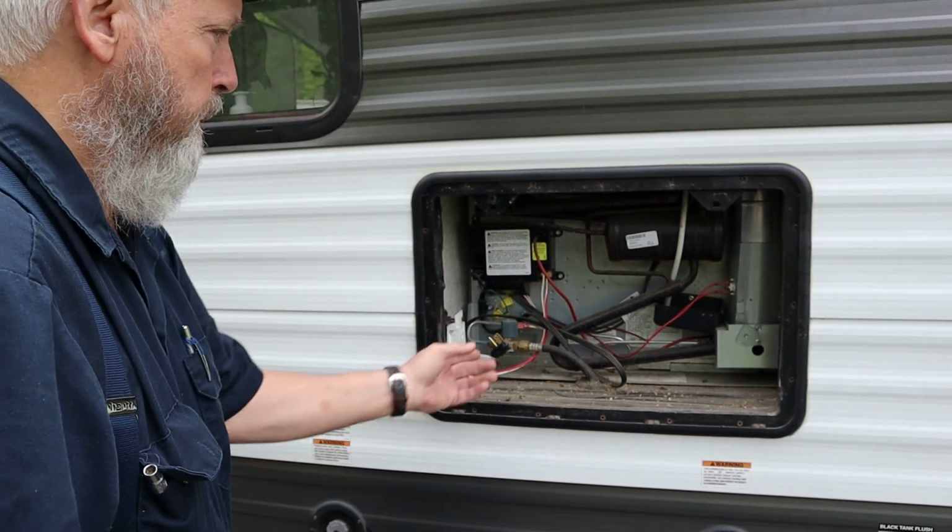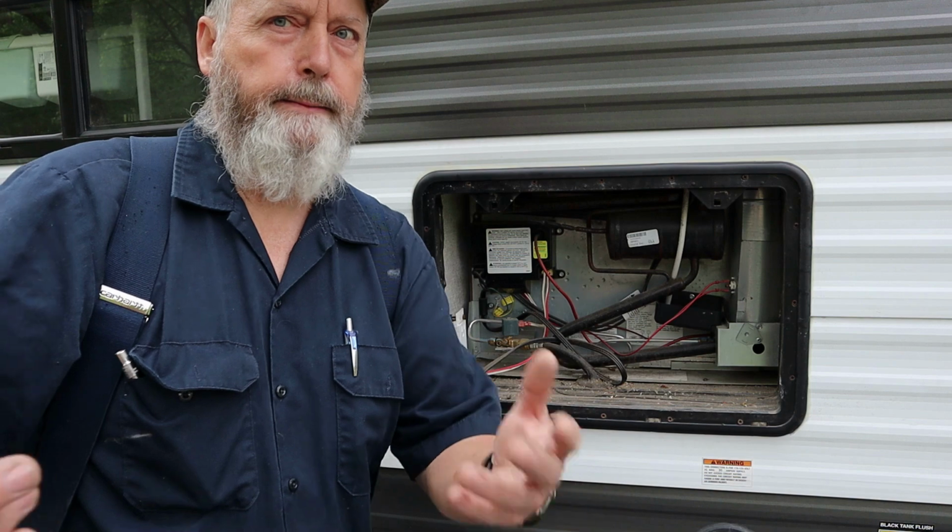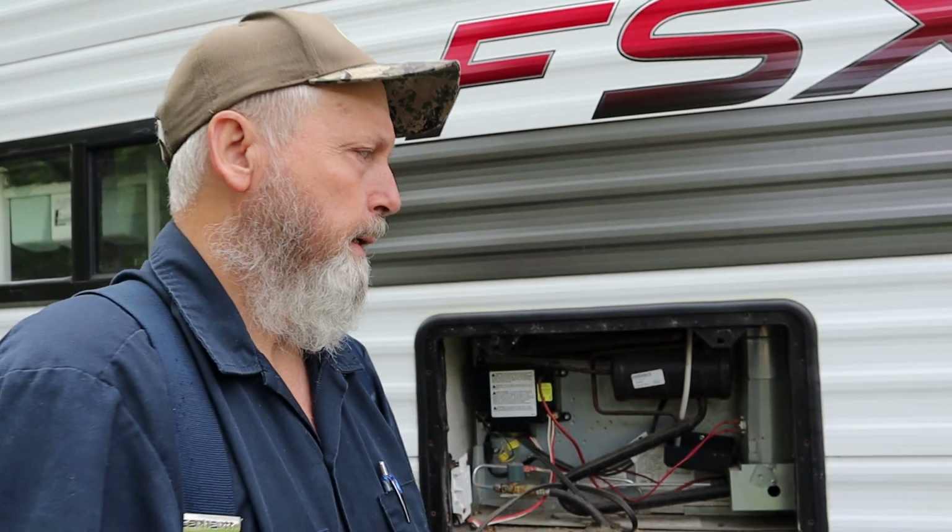I got here a few minutes ago. The refrigerator's running on automatic. Unplugged the AC power, which makes it automatically light on propane. That's why they call it automatic. It's been burning for maybe 10 minutes, and it was a little slow to ignite. It went tick, tick, tick more times than it should have.